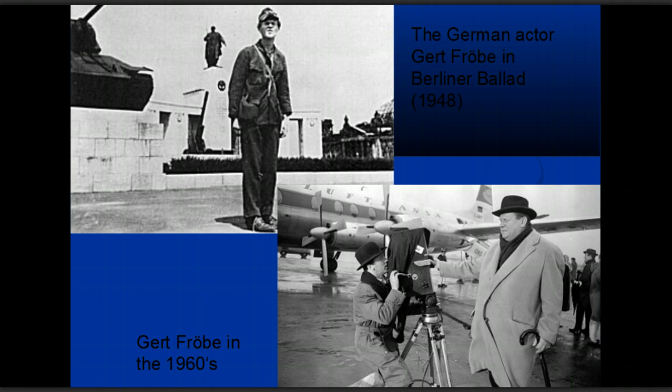And what I meant by this, if you look at these two photographs there, it's the same actor. On the top left, we can see Gert Fröbe in a film in 1948, filmed outside the Soviet War Memorial in Berlin. A lanky, tall actor there, obviously not had much to eat. Going on to the 1960s, very much put on a great deal of weight. In fact, if you want to know who Gert Fröbe was, he played Goldfinger in the James Bond movie of the same name. In many ways, this also encapsulates the idea of how many critics saw Germany within and without the country itself, as by the 1960s it could become fat, complacent and arrogant.